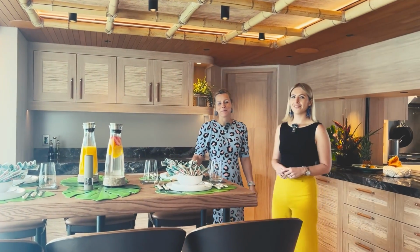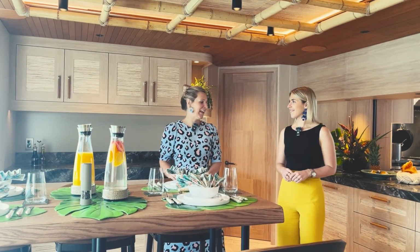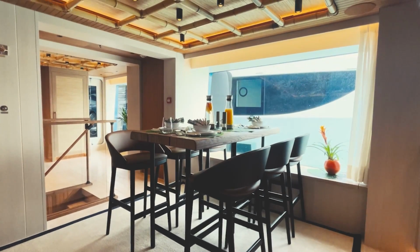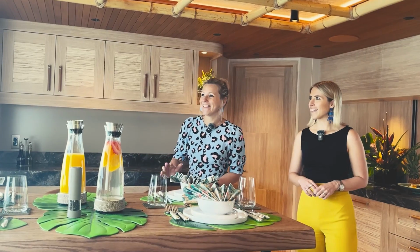So we are now through to the breakfast bar area, and as you can see, an incredible space. Huge windows for a fantastic view. So unfortunately today we are in a marina, but as you can imagine, whilst anchored in the Caribbean, the views are just going to be phenomenal. It's an incredible space and quite unusual, I think, because we're really connected to the galley.